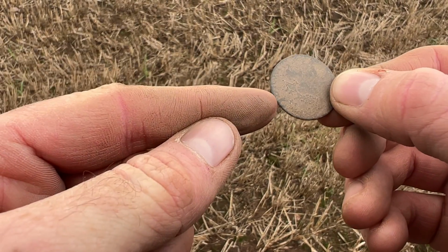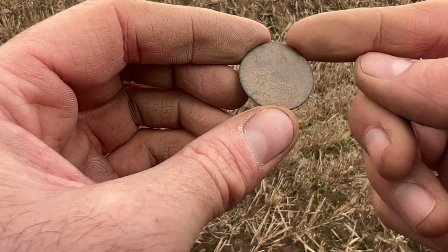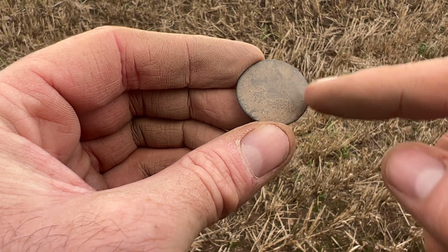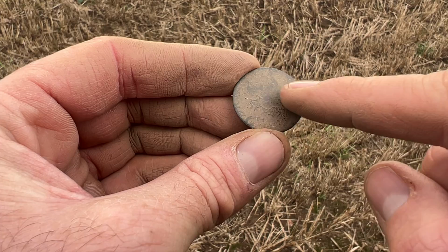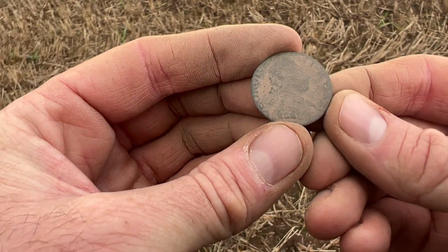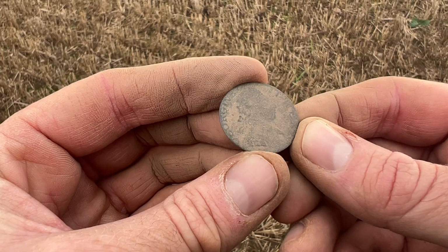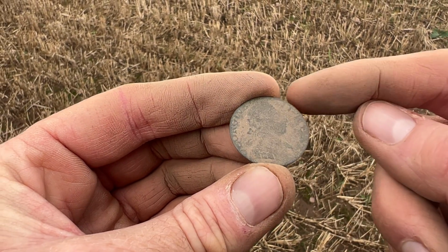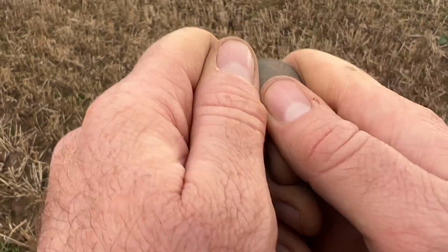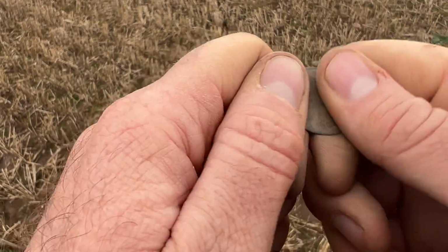Well, I think it says Britannia, so it looks like a halfpenny. That's the reverse. There is Britannia, with an outstretched arm, and maybe another one there, big ball gown. It's going to be Georgian. No, it's a cracker. Look at that, Georgios III, George III. That's a beauty, a real beauty.